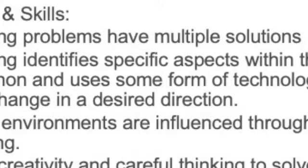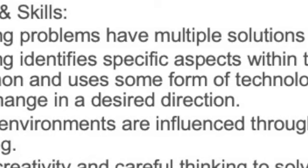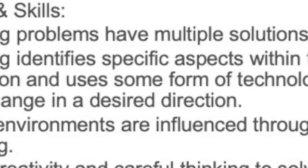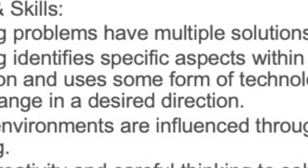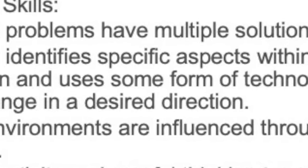When we start looking at the main components of these within our disciplinary core ideas, you'll find that you can teach engineering with just about any grade level about any subject. So let's keep in mind some of the key components of engineering, for example, that with engineering, there are multiple solutions. There's no one right or wrong answer. And we have to be open to the idea that engineering identifies phenomena.